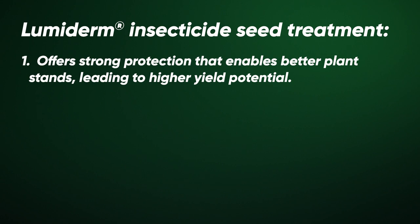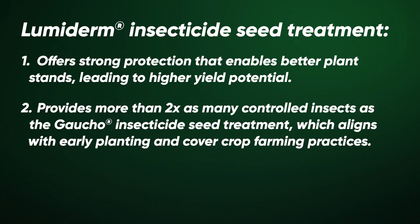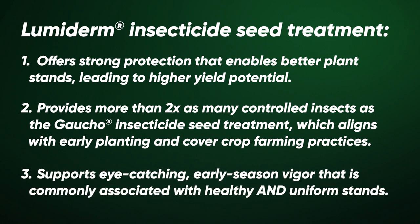I would like you to remember three take-home messages regarding the benefits of Lumiderm. First, Lumiderm offers stronger protection that enables better stands, leading to higher yield potential. Two, provides more than twice as many controlled insects as the current offer, which aligns with early planting and cover crop farming practices. And three, supports eye-catching, early season vigor that is commonly associated with healthy and uniform stands. If progress towards higher, more consistent yield potential is what you are after, you will want to hear this story.